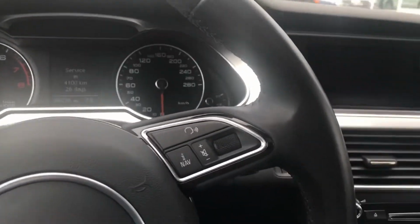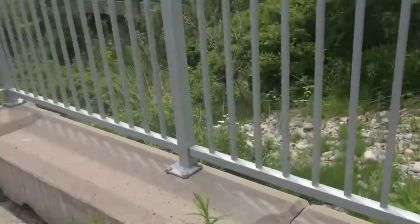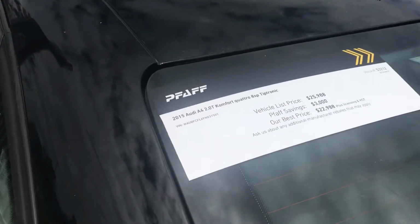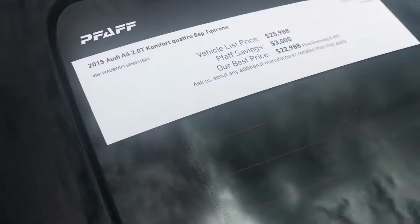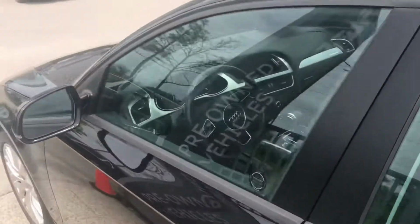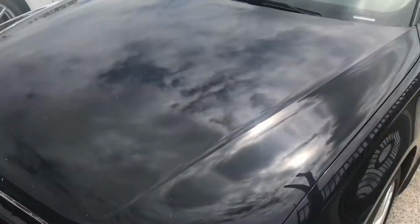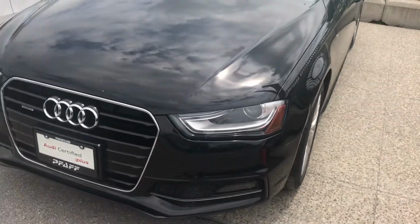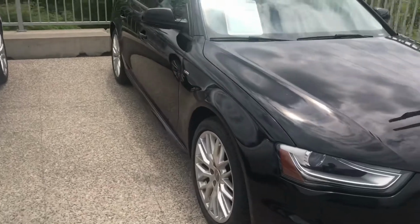So, for all your automotive needs, contact me, Shahan Wicks, for an Audi, AudiSportExpert.com. We're at PFAFF in Newmarket, and this car is $22,988. The great thing about the certified pre-owned, they also carry low interest rates. This particular one has 0.98 interest over 5 years, which gives you a monthly payment, 0 down, of $444 a month. What an amazing deal on that one.